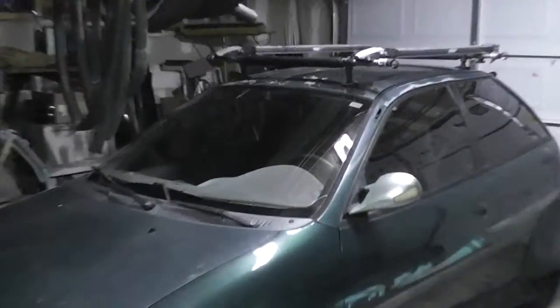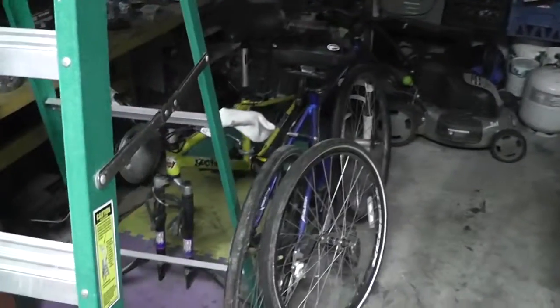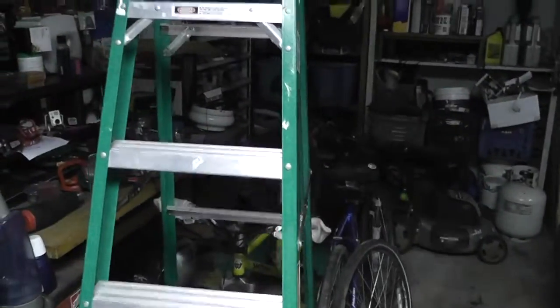Okay, so the car is looking full on legit. I'm really excited about this whole roof rack situation. So the bikes are off for now. They are now staged and getting ready. Of course, I'll have to go through them and make sure they're ready. But we are going to need camping gear, and that means we've got to go to the attic.